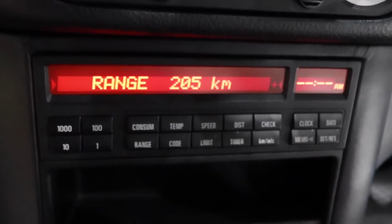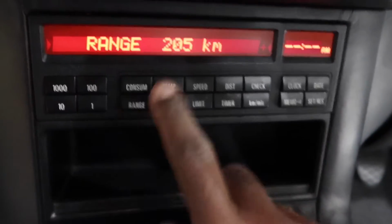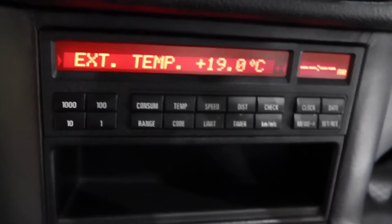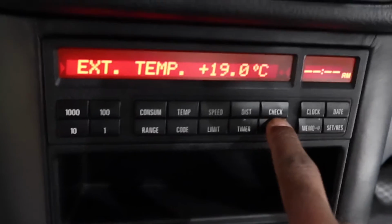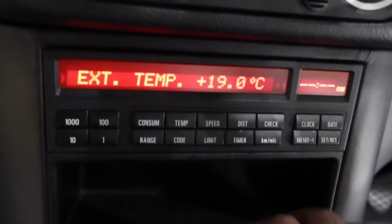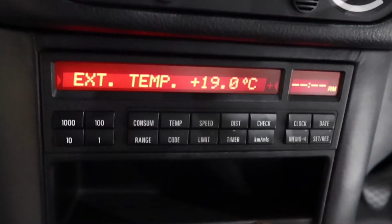Range, I can do 205 kilometers with the amount of fuel that I have in the vehicle. Temperature outside, it is a lovely day in Cape Town at 19 degrees Celsius. And here, this check button, this basically does a quick diagnostic on the vehicle to make sure everything is pretty much in place, all fluids up to date, all electronics working.